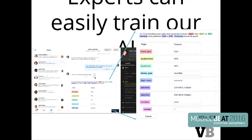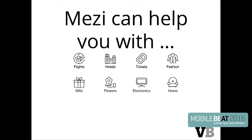So this is how our expert assistant's CRM looks. It's like a Tesla experience. They are sitting in a car that is driving itself, and they can just be there when something fails and then teach the AI so that next time it doesn't fail. And Mezi will handle a lot more things apart from flights and hotels, like tickets, fashion, gifts, and a lot more things. And we are in the App Store.